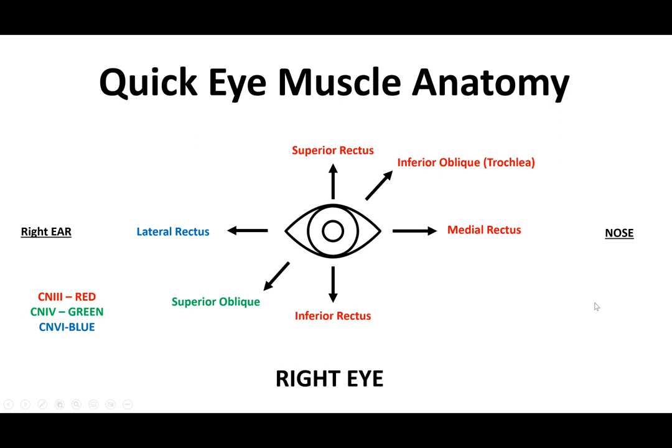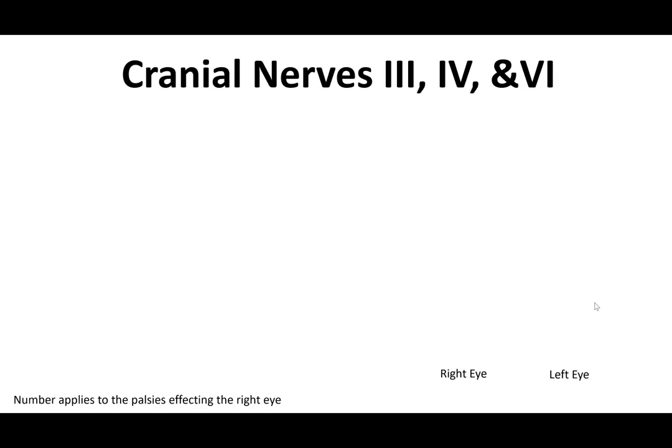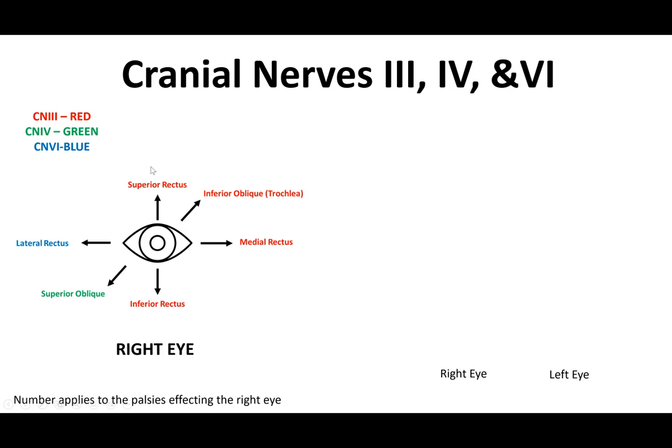Okay, so let's get down to the whole point of the video. I'm going to pull up the diagram, and I'm going to start from 6 and go down. Things are going to appear here. I'm going to go 6, 4, and 3. It just makes it a little bit easier. We're going to go from simplest to most complicated.